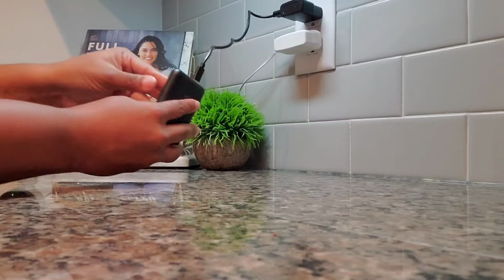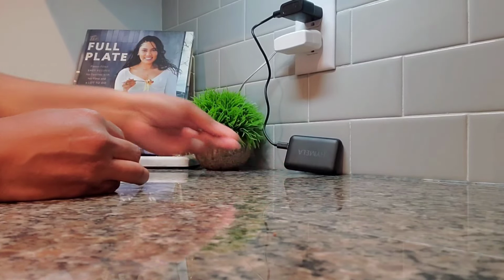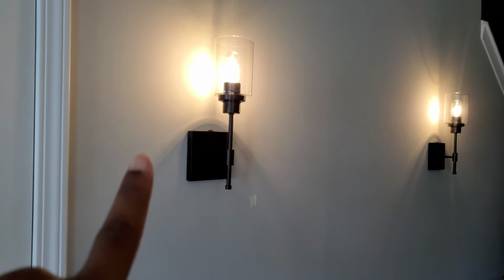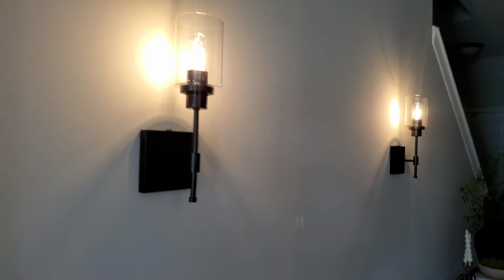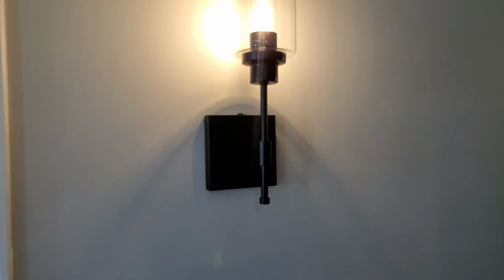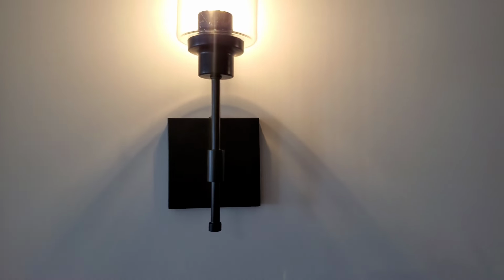It has like a little battery thing in the back of it where you take this off, you detach it, and then you just charge it up for when the bulbs are getting ready to die. So yeah, very, very easy, very, very simple to use. I absolutely love the sleek black. It's definitely giving that modern contemporary look that I'm going for, but on a budget, and I am here for it.